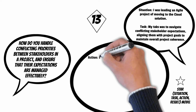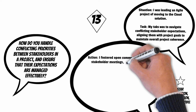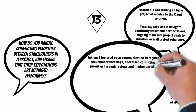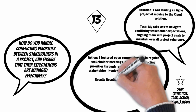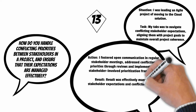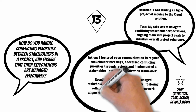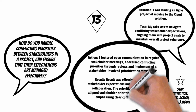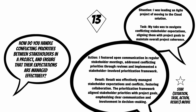I fostered open communication in regular stakeholder meetings, addressed conflicting priorities through reviews, and implemented a stakeholder-involved prioritization framework. The result was effectively managed stakeholder expectations and conflicts, fostering collaboration. The prioritization framework aligned stakeholder priorities with project goals, emphasizing clear communication and involvement in decision-making.